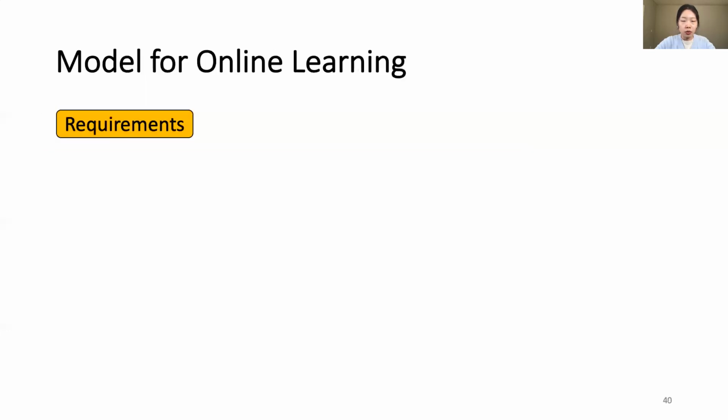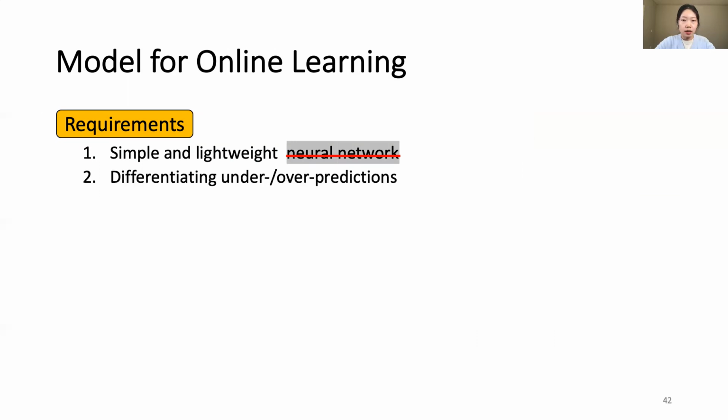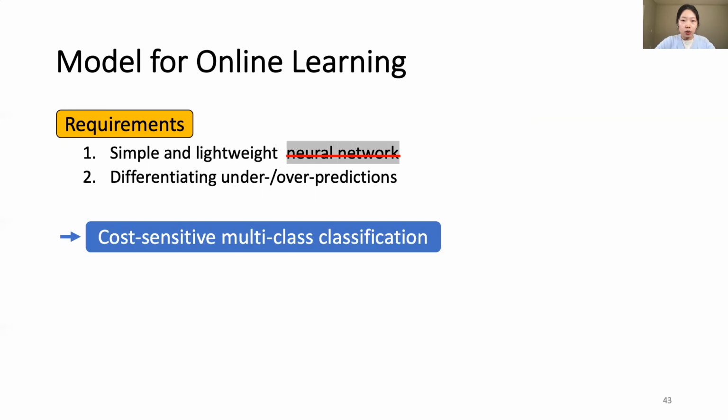When deciding what model to use for online learning, we considered 2 requirements. First, we want the model to be simple and lightweight, so it takes less computation resources and can make frequent predictions. This leaves complicated models such as neural networks out of consideration. Secondly, we want to be able to differentiate between under and over predictions when updating the model. Under predicting CPU peak of primary VMs is a more severe problem because it could negatively impact primary performance. With these 2 requirements in mind, we decided to use a cost-sensitive multi-class classification model in SmartHarvest.